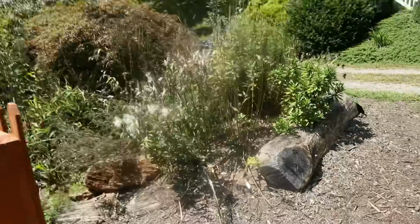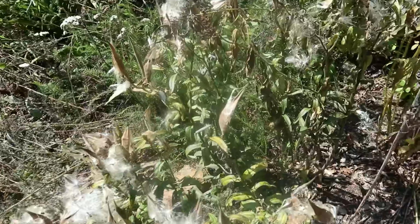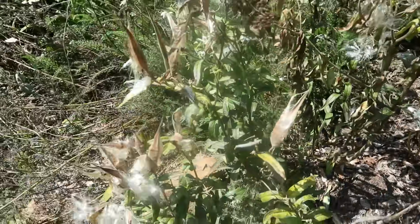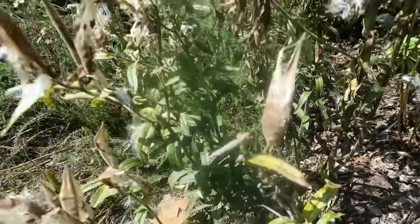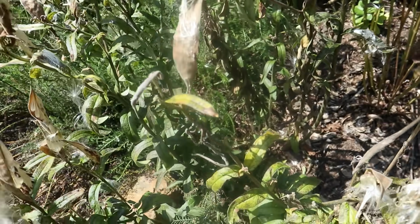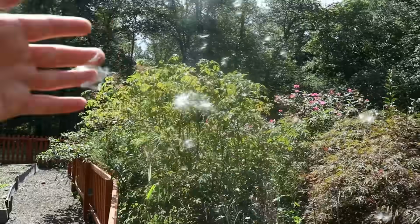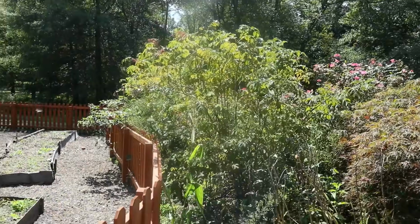Milkweed is going to seed. This is what monarchs eat, and their caterpillars eat it. And then they put their cocoons nearby. I haven't seen any caterpillars yet, but the seeds do their thing in the wind.